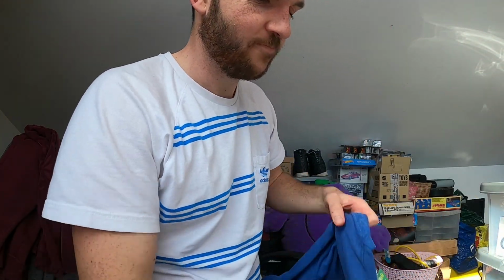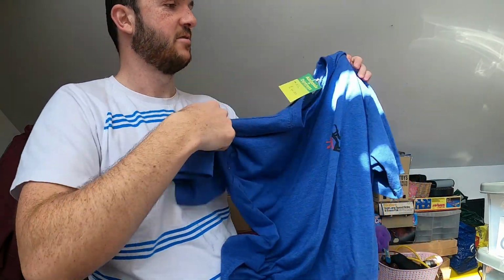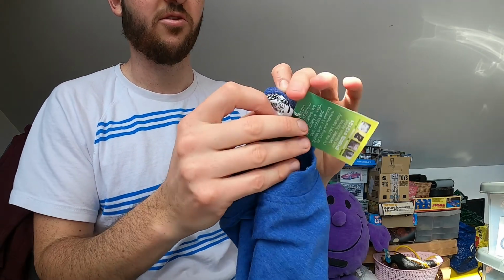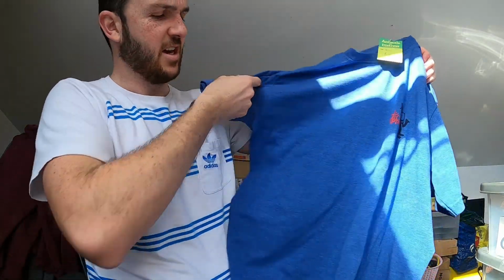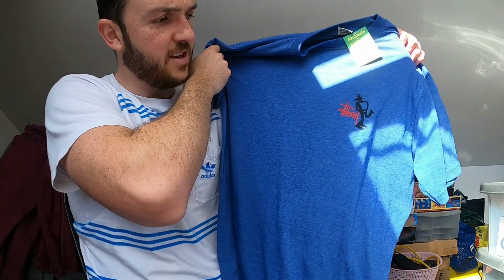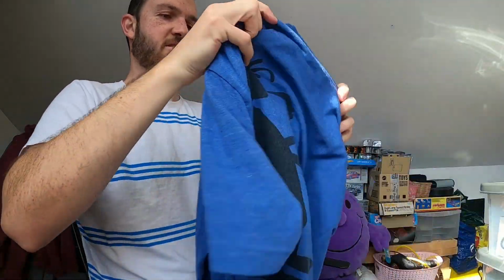But find of the day, by a country mile, was actually the first thing I picked up. So this is a, I'll show you the tag, vintage, I'm going to pronounce this wrong, aren't I? Stussy shirt, made in USA. It's not a single stitch, but it's probably mid-90s maybe. Got the saxophone man on the front, and then a much larger one on the back.